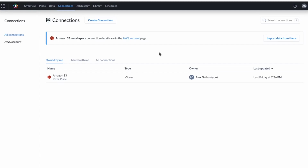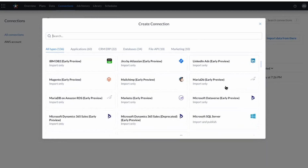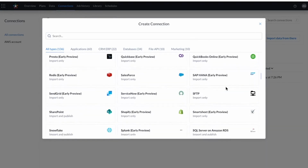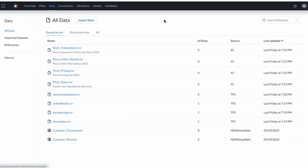So for this example, I'm the business analyst, and my hypothetical pizza chain is not doing too well, and my chief revenue officer wants a report on revenue insights. First, I need to get the data. So I'm going to create a connection, and here you can see the range of data sources that are available from Alteryx Analytics Cloud Platform. So we make it really easy to get access to the database that you need. Here you can see my existing connection to Amazon S3. Over here, I'll navigate to our data tab, and you can see the data sets that I own as the analyst and data sets that are shared with me. So these first four are the ones we'll be using for our demo today. We've got store transaction history, some order information, pricing, and pizza types. So the source is S3 for each of those.